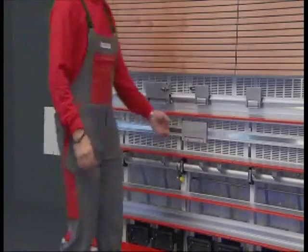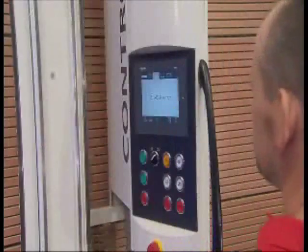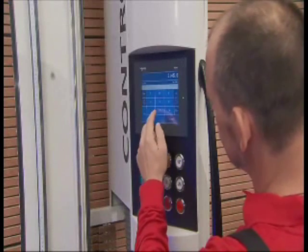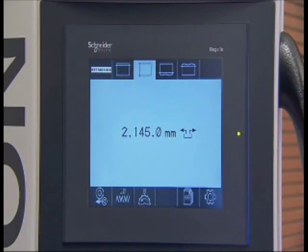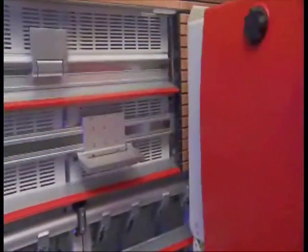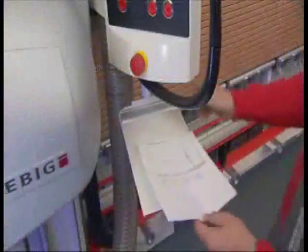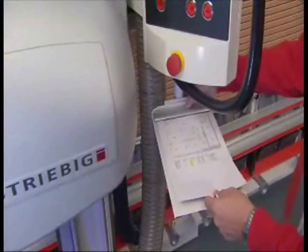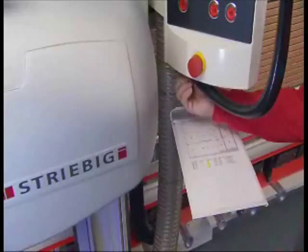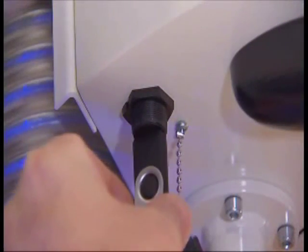The EPS electronic positioning system allows the horizontal and vertical cutting axes to be easily and accurately positioned. Enter the dimensions, and that's it. Externally created cutting lists can easily be transferred to the touchscreen on a Control with a USB memory stick.